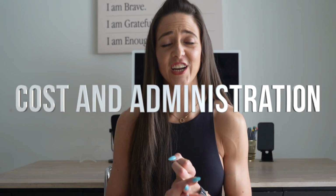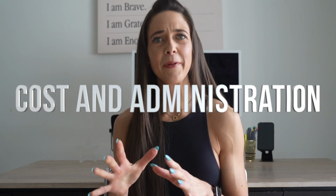I want to dive into the cost and administration of Ozempic. Ozempic, while effective, comes with a significant price tag, often reaching upwards to $1,300 a month, and requires weekly injections. It is a substantial investment in your health, both time-wise and financially.